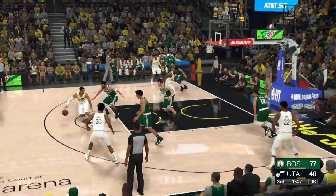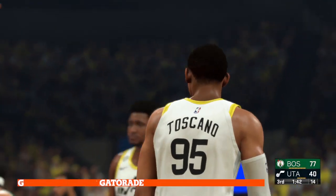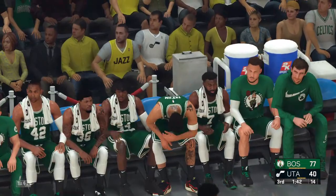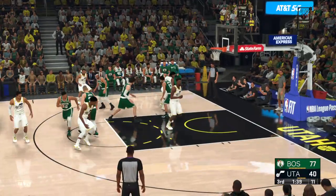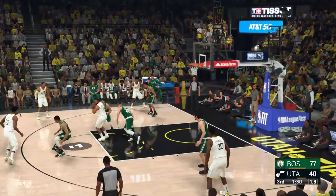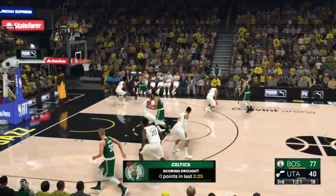Here's Toscano. And the foul called on Grant Williams. That's his third foul of the game. Celtics making a switch here. Hauser's checked in. Here's Agbaji. He's guarded by Brogdon. Agbaji, the pass to Horton Tucker. Clock at 6. Over White. Off the mark, and the drought continues. Well, the defense didn't have any impact on that shot, but somehow he still misses it.